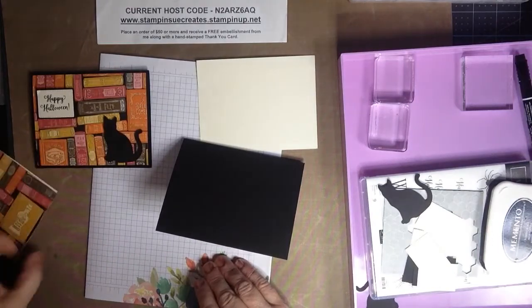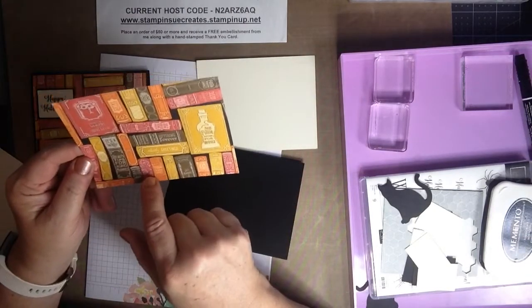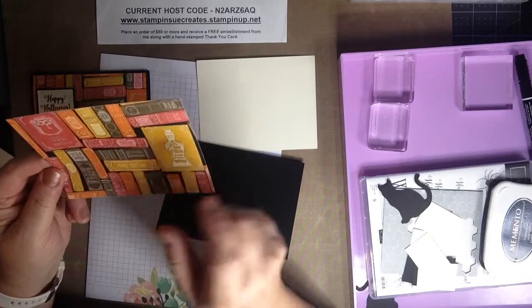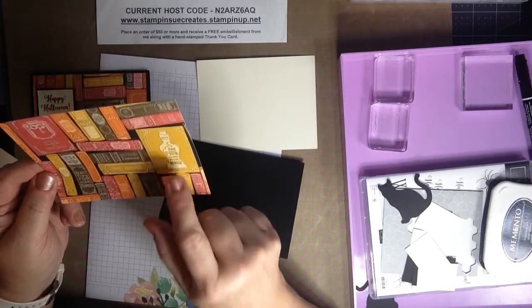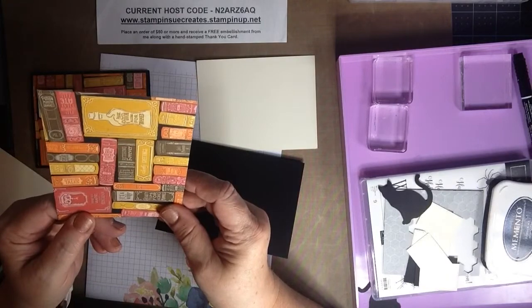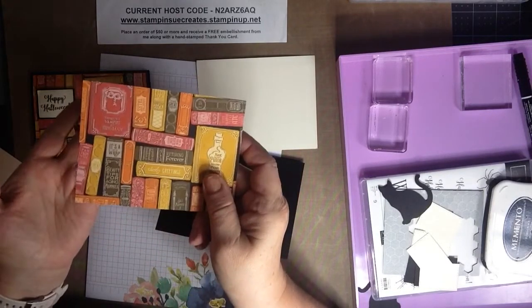So I cut the Designer Series paper, and I just love this one. It has all these books on here. So look at Ghostly Greetings, Portrait of a Vampire as a Young Man, Magic Potion for Dummies. Retiring Forever. What does that say? A Guide to Financial Freedom in Immortality. I mean, they're just so stinking cute.